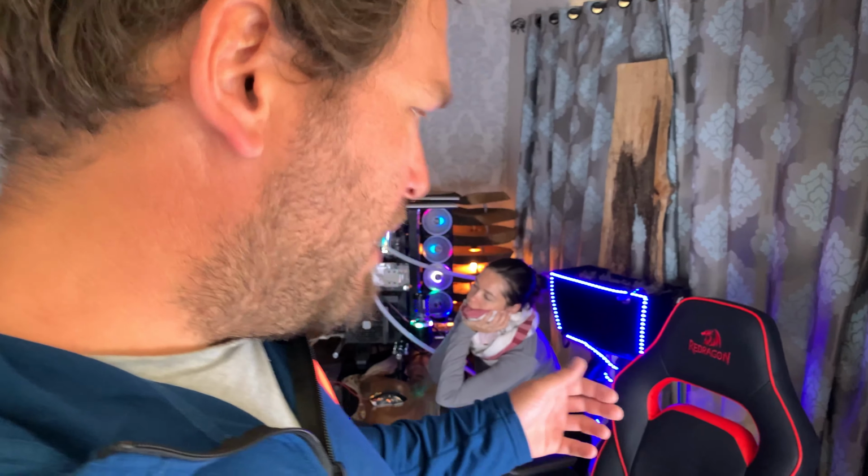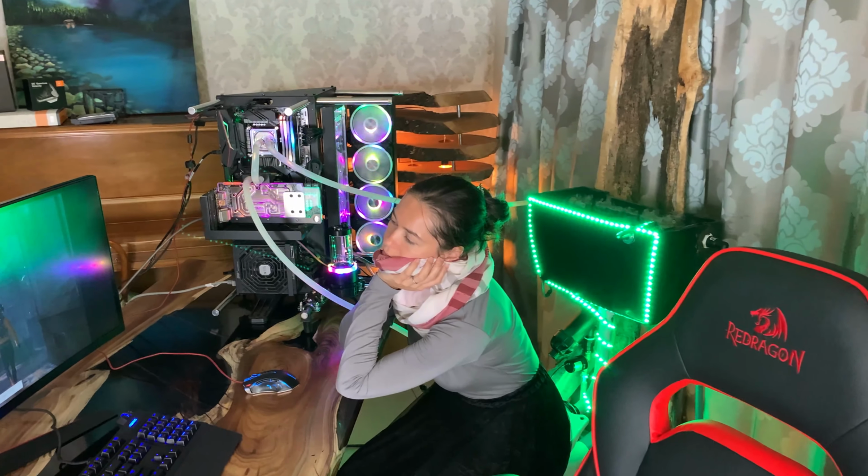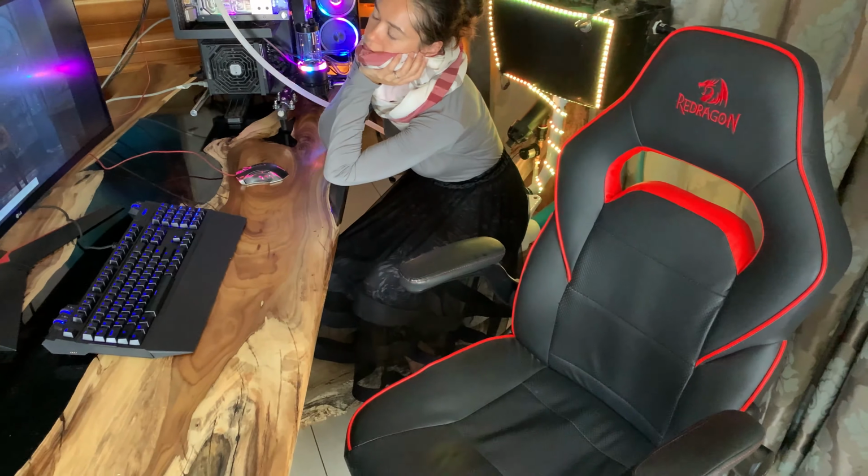Okay, it's also a lovely way to spend time with your wife while gaming, or your girlfriend for that matter. But yeah, so there's my chair, and I've created another seat for her just to join me, as I spend time at my workstation. There you go. Lovely family time.